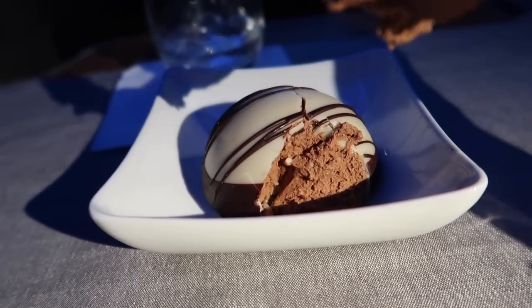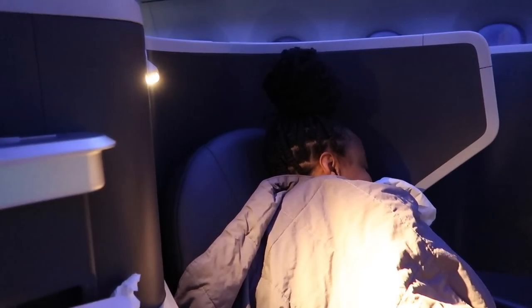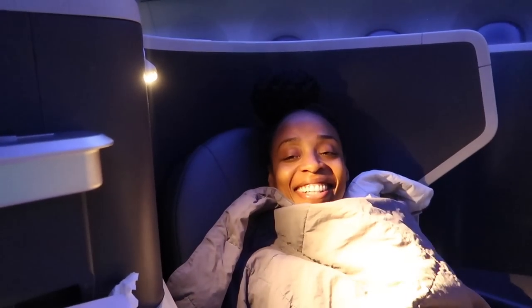After dessert and a couple more glasses of sparkling water, I went ahead and let my seat all the way back and went to sleep. Y'all, I never knew an international flight could be this comfortable. From this day forward, I will always budget to fly business.